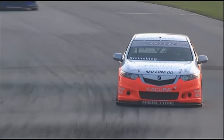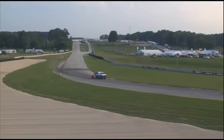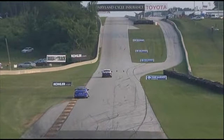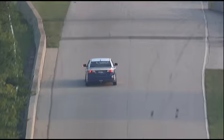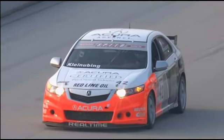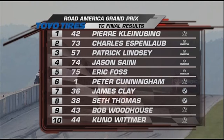Use that little bit of access road if you have to. And you can see Espinlav's closed it up, but I think Pierre, even though he's running wide, he's doing it well within himself a little bit. Espinlav giving it everything he possibly can. Here's the run up the hill, and for Pierre Kleiniger personally and for the team that he loves so much, it is done. A win at Road America for real-time racing, for Acura, and for Pierre Kleiniger.